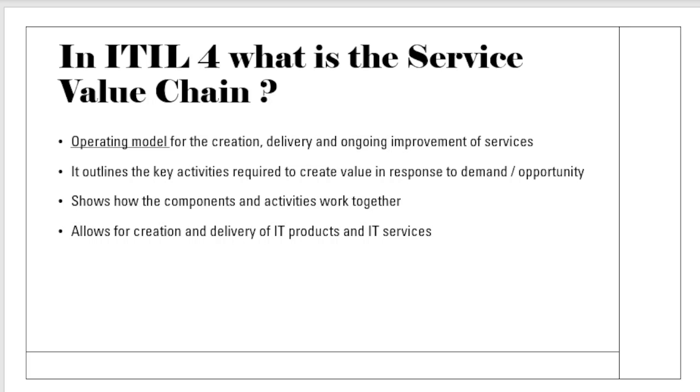So what is the service value chain? It's abbreviated to SVC. The best way to describe it is an operating model, and I've underlined that. It's about the creation, the delivery and ongoing improvement of services. It outlines the key activities to create value, and it shows how those components and activities work together. I'd say fundamentally it allows you to create or optimize or improve new or existing services and the delivery of IT products.